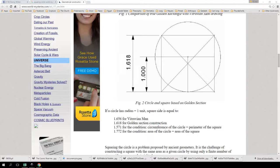Hey everybody, I just have another thing to show you real quick tonight regarding phi. Something kind of interesting that the Egyptians left us, or whoever built those pyramids in the Giza complex. It's actually kind of neat because it's telling us a little bit more about what they knew as far as the earth goes.